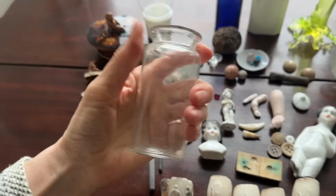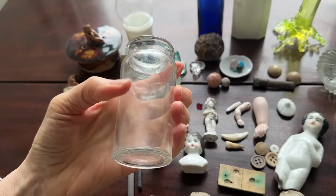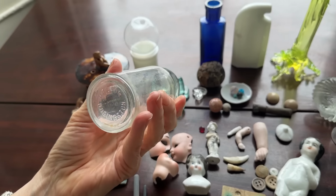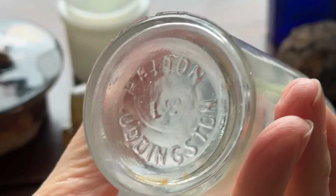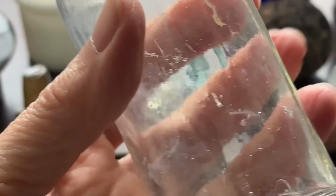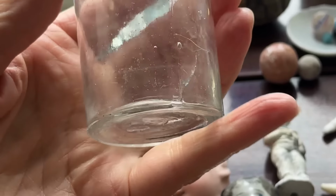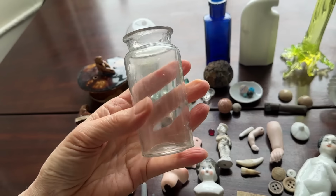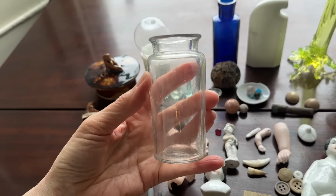Yeah, a chemist's bottles also have the flared lip for tying the lid around the top for extra security. But this one has the name on the bottom, Halton, Uddingston, and that's up in the Clyde Valley near Glasgow. Not far from where we found it, actually. And it was fruit preserve.